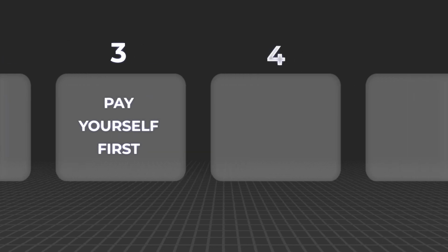Step number 4 is paying all of your bills. So now you've got your paycheck. I like to schedule my bills where possible. Obviously, some of them are a little bit complicated and hard to change, but with most bills, you can schedule the date you want them to come out.